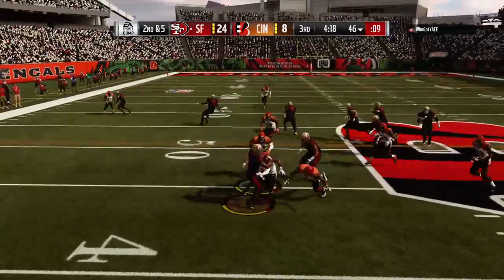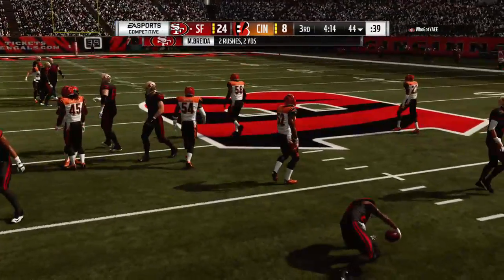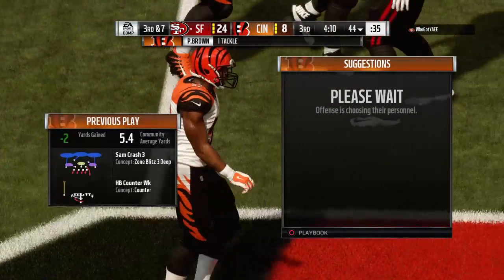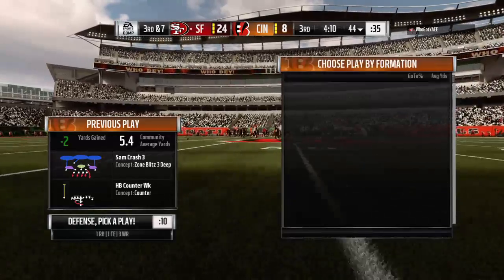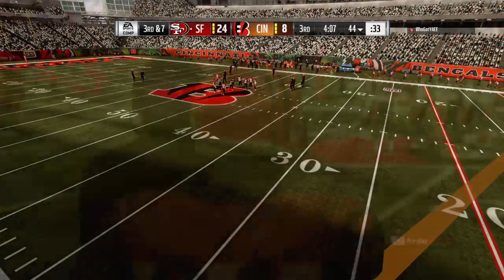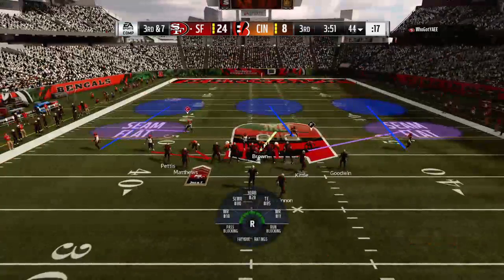Now it's Breida. And he is met quickly in the backfield. Down he goes, folded like a lawn chair. He lost 2 there, and it's 3rd down. And on 3rd down, a nickel formation here defensively.